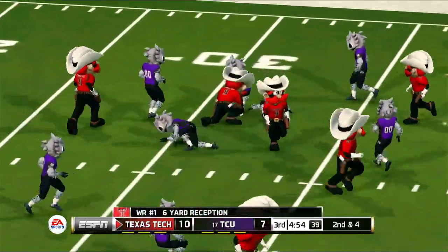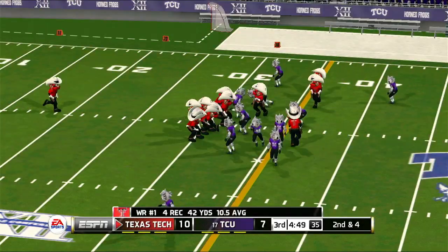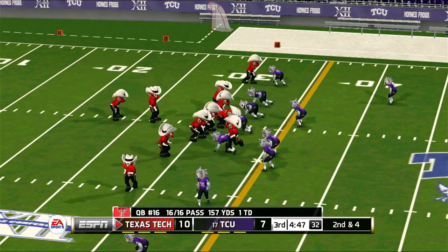Out to his receiver in a hurry. That's a gain of six on the play. That'll make it second and four. Texas Tech is up by three.